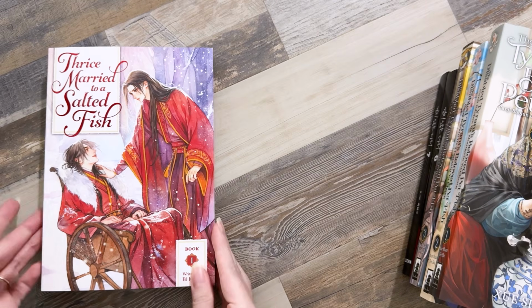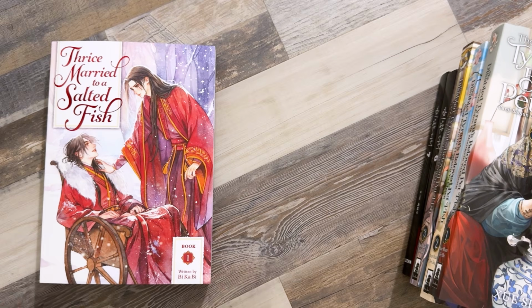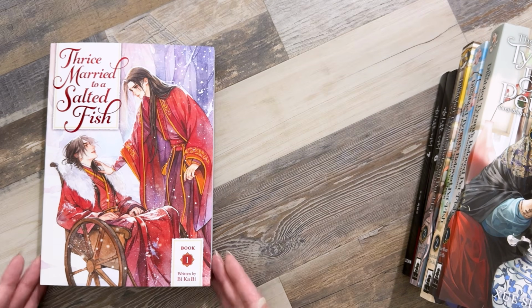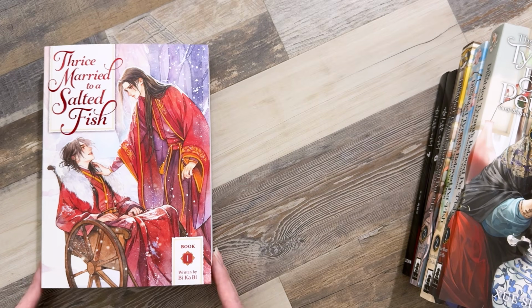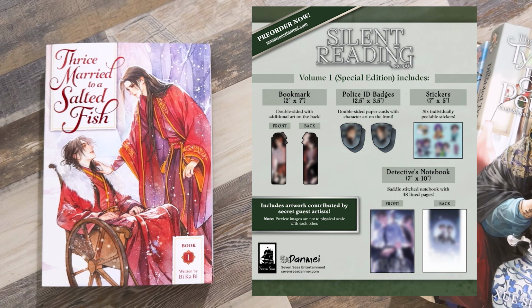I'm not really sure what's going on with 7 Seas with their danmei special editions. Some of them have been really underwhelming, just what was included compared to past special editions they've released. But for the same price, there's one special edition I have on the way. I haven't gotten it yet, but I've seen other people posting about it. It's a series I'm really excited to get and read, Silent Reading by Priest. But I'm so disappointed by the special edition not having a poster or prints, but instead just a bookmark, a notebook, and 2 badges.